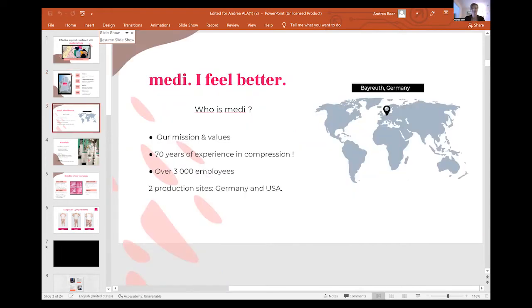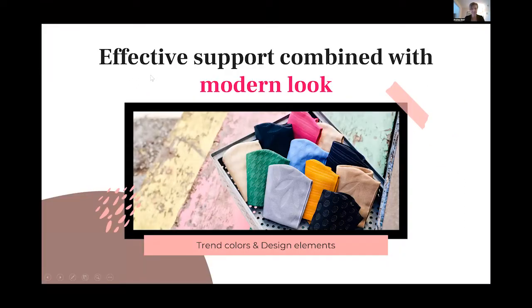So the next slide here is basically showing you where Medi is in Germany, or where Medi is in the world. I don't know, my cursor is gone. Okay. I think it's really weird here. And now I got it. Hold on for a second. Here, that's good. Or just not going to bother TV then? Not going to bother TV.